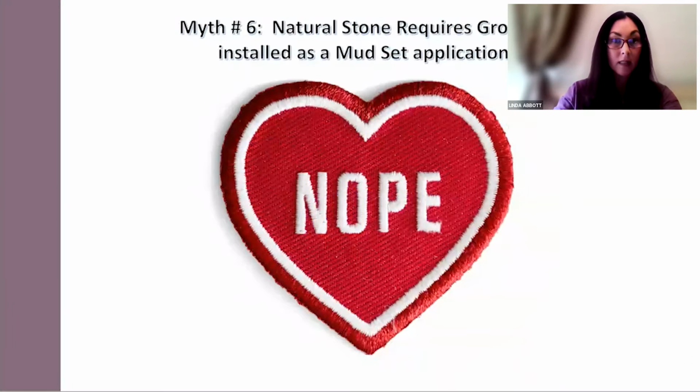Myth number 6, natural stone requires grout if installed as a mud set application. Nope. You will always have a beautiful butt joint installation with natural stone pavers, whether it's sand set or mud set. No dirty or cracked grout on a natural stone pool deck. One of the most beautiful things is to not have grout.